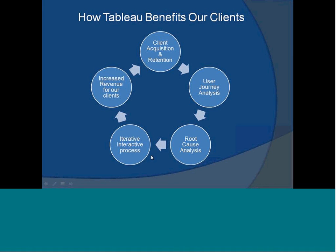One of the critical things that we do with our clients is an iterative, interactive process. So that's looking at dashboards interactively with them, and it allows us to focus on the most apparent or largest problems first and begin to then focus on lesser problems, but in all respects, there are problems that in most cases increase revenue for clients.